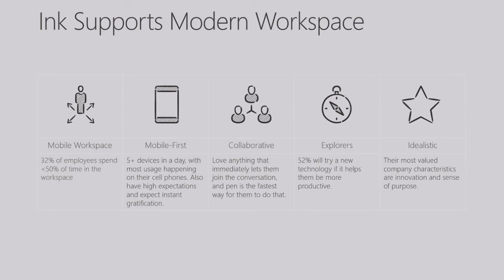And very related to this, another data point is that people are using more than 5 devices per day. Cell phone is still the most used device. It doesn't mean it's the most used device for productivity, but it gives us a really good insight into the world where you had a work PC and a personal laptop is no longer the case. Now people just use the device that they need for the circumstances they are in, for whatever task they want to achieve.